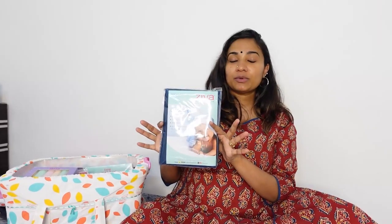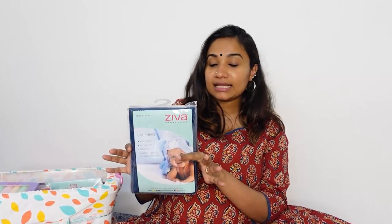So this is a dry sheet and it's a must have, guys, because you can just leave the baby in this. Easy to wash, easy to use as well. Just place the baby on this dry sheet. You do not need a napkin or worry if the baby is going to poop. This will absorb everything. So it's nappy free time. Super comfortable, guys. And this is a must have.